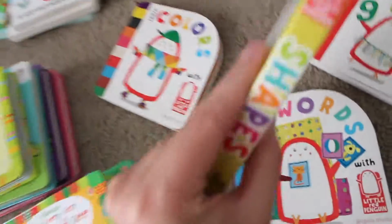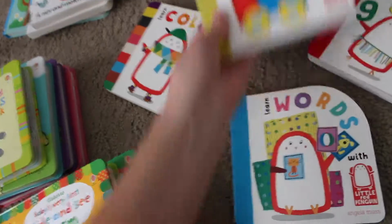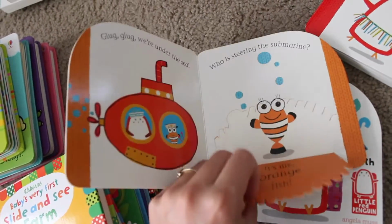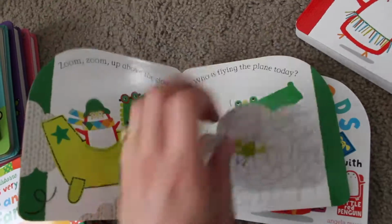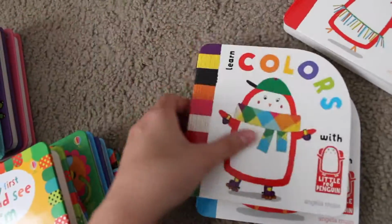They're so cute, and they're really durable, and they have a little rounded edge, which is darling. The colors one is so fun. Who's under there? Orange fish. I love that little fish illustration. Little alligator. So these ones are so cute for little readers and little hands.